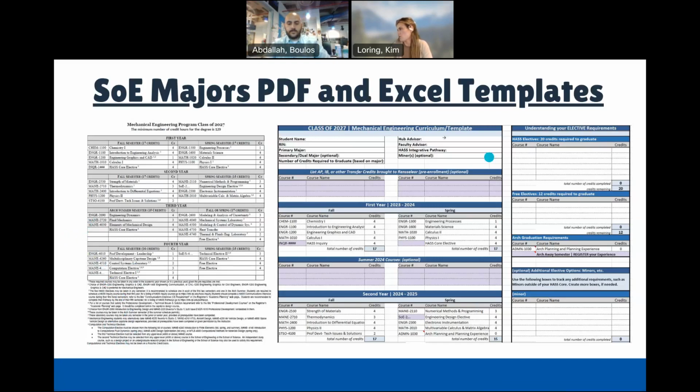To the right here, we have the Excel document, and this is all formatted already for you by us. It has the same classes in there, but it gives you the credit count. It allows you to manipulate that, copy and paste, move things around. If you have any transfer credits, it allows you to put those in there as well. And then sometimes we have students that want to take summer courses.